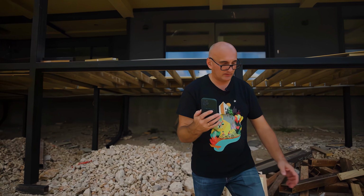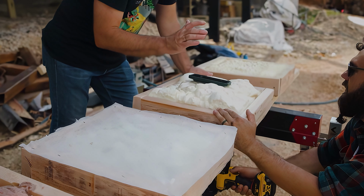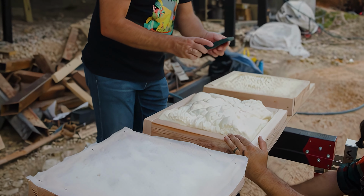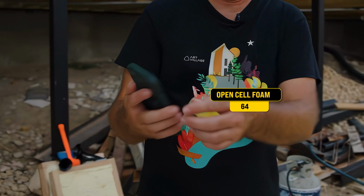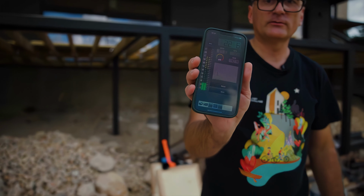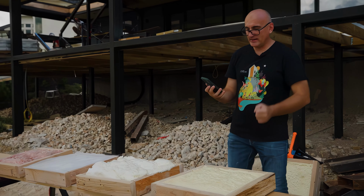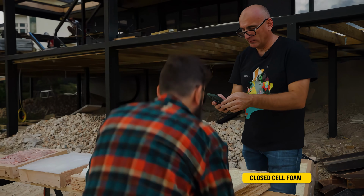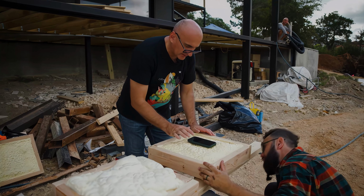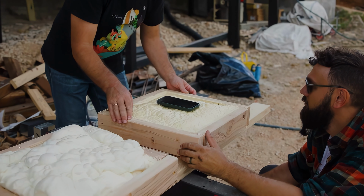I gently put down the phone, take a deep breath, and press the start button. Then, I stop and wait. So we have a result of approximately 64 decibels. This indicates that open foam insulation holds sound even better. And finally, close foam insulation. We are now placing the phone, pressing start, and entering. Let's see what happens. Here we go.